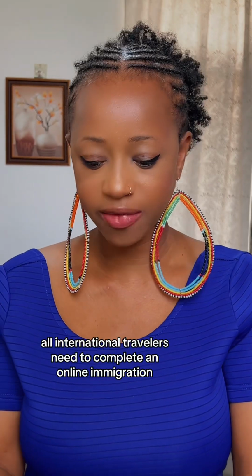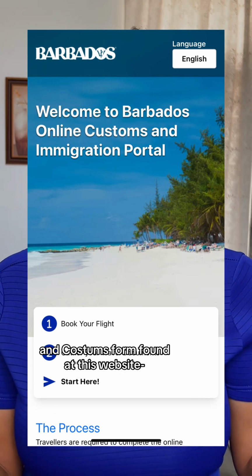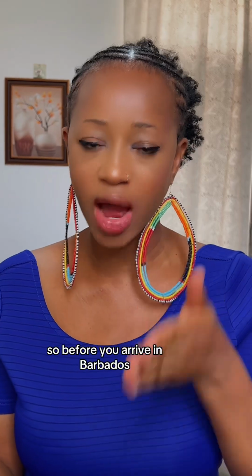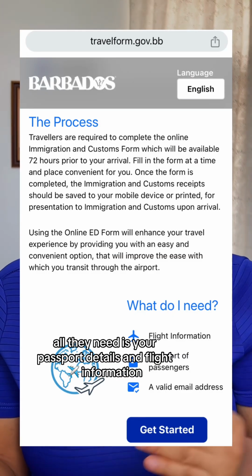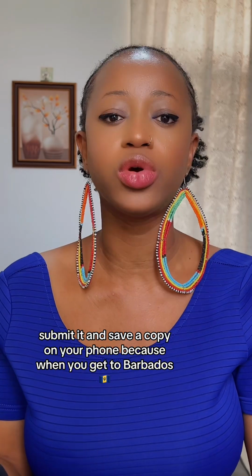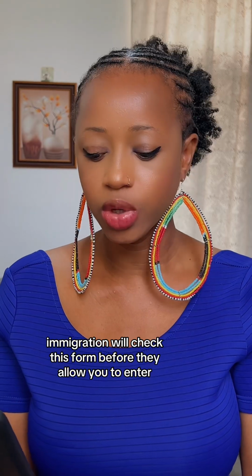All international travelers need to complete an online immigration and customs form found at this web address: www.travelform.gov.bb 72 hours before you arrive. So before you arrive in Barbados, go online to this website, fill in the form with your information. All they need is your passport details and a few other things. So go to the link and click it. Complete the immigration form, submit it, and save a copy on your phone, because when you get to Barbados, immigration will check this form before they allow you to enter.